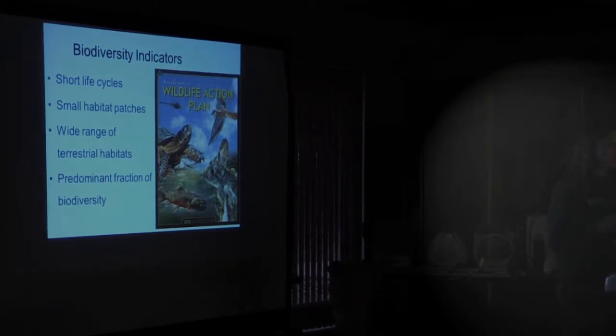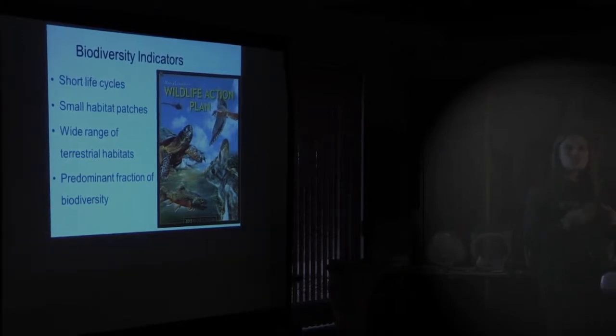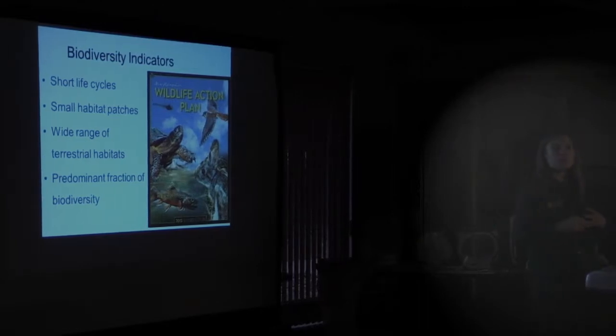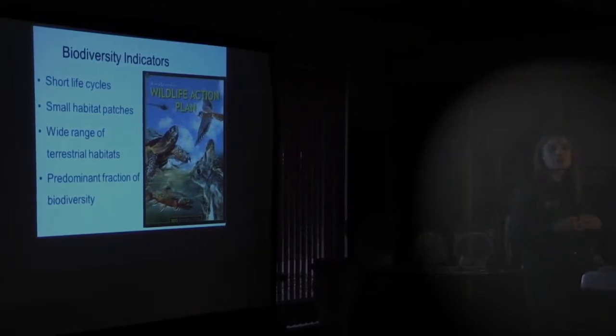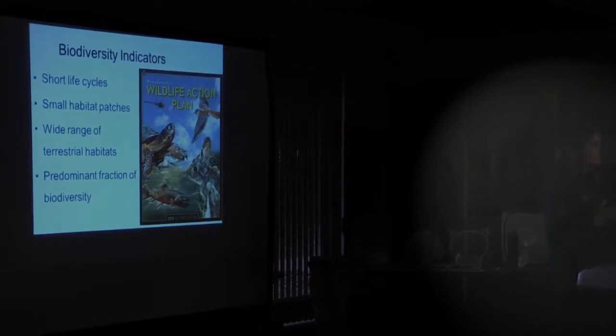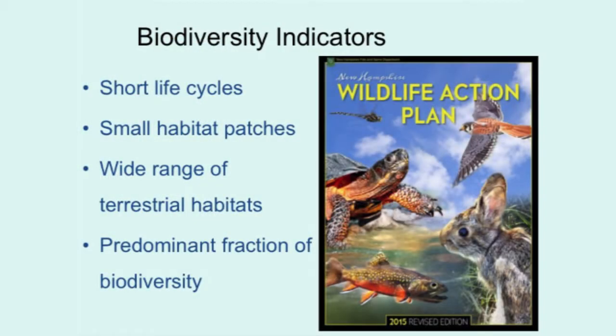As a taxa, they have very short lives, and so they're responsive to disturbances often caused by humans in many cases, or potentially climate change, which is a longer term disturbance and threat. They rely on small patches of habitat, and so again, that makes them very responsive to change, and so it's easy to detect if there's a problem going on or a threat.